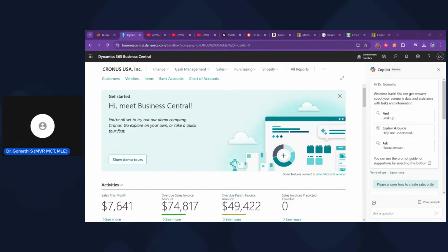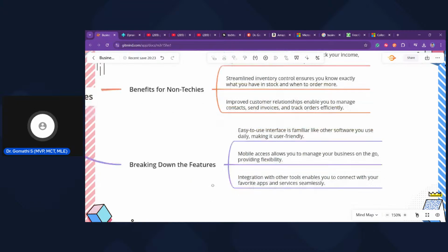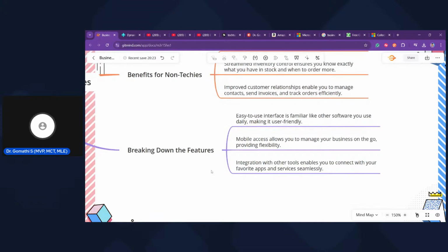Okay, and the next important feature, I'm just highlighting the features which I really liked in the Business Central. I know there are even more features which are beyond our imagination, beyond our thoughts and expectations, but I just wanted to highlight these things here. So that is mobile access. Business Central has mobile access.